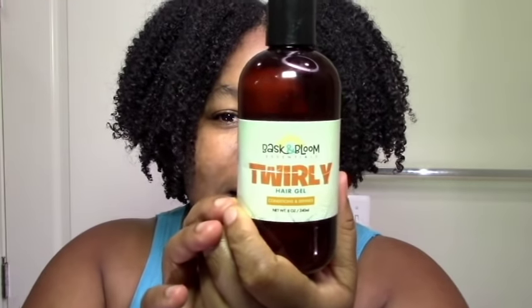And last but not least is this Baskin Bloom Twirly Hair Gel. My hair felt really moisturized and soft, and I had a really cute little curl pattern going with this. The curl pattern was similar to my conditioner only, so it didn't necessarily clump or elongate. But my hair was super moisturized and shiny and everything, and I really liked it. Did I like it enough to repurchase it? Maybe. Depending on the sales, if I need to buy one more thing to get to free shipping or something, I would buy it.